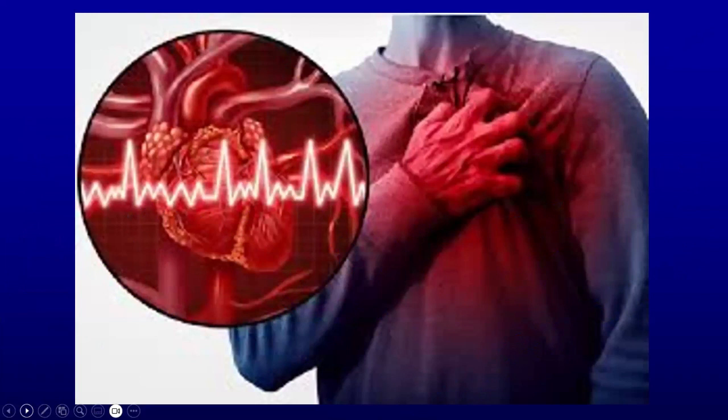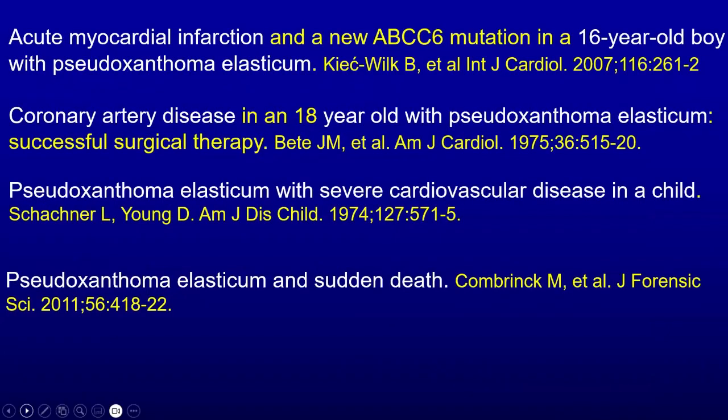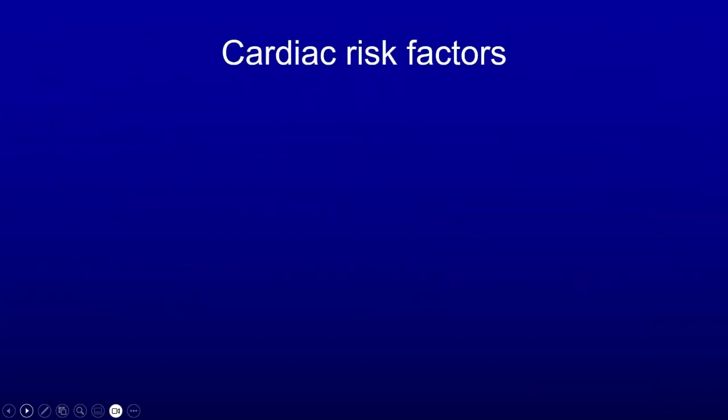And I told you we had figured out a way of diagnosing PXE in young people who had heart attacks, but who did not have skin lesions, but had angioid streaks. So there are several risk factors for heart attacks apart from PXE. Unhealthy diet, and anyone who's been to me knows that I give them a little tear-off sheet with a list of high and low cholesterol foods. We should all be trying to stick to the low cholesterol foods.